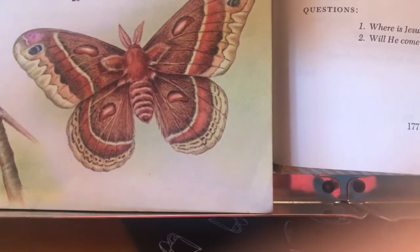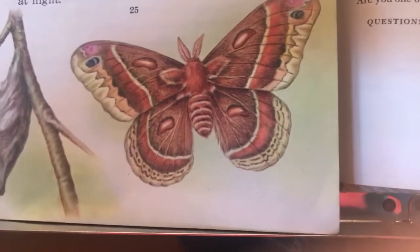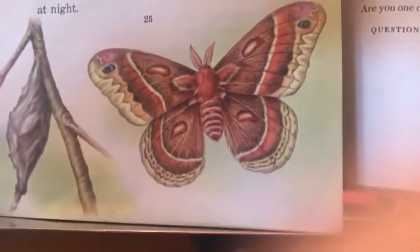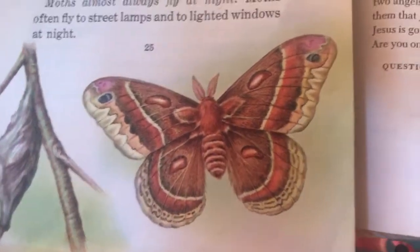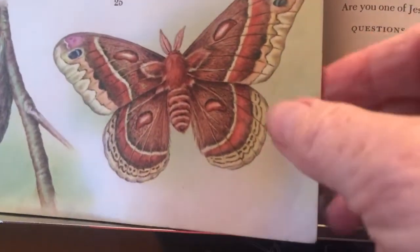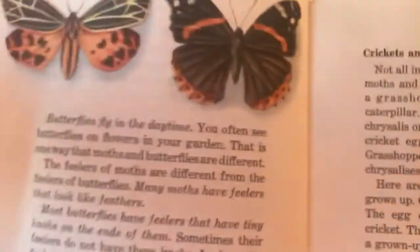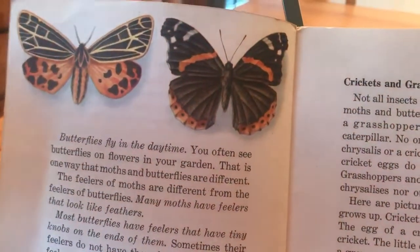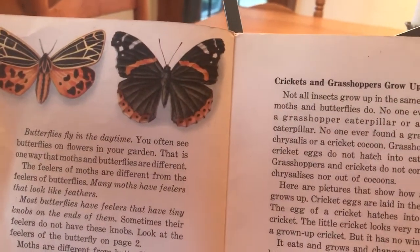Moths almost always fly at night. That's probably why you don't see them, because you're probably in bed asleep. Unless you look outside at the porch light, and then you might see a moth flying around the light. They often fly to street lamps and lighted windows. They're attracted to light. Butterflies, on the other hand, fly in the daytime. You often see butterflies on the flowers in your garden. That is one way that moths and butterflies are different.